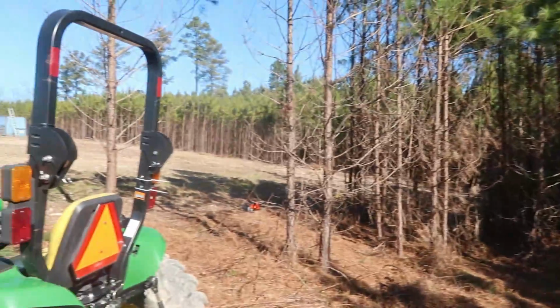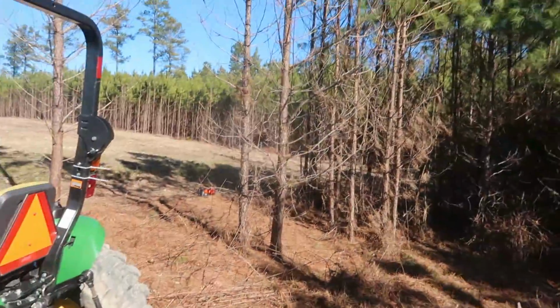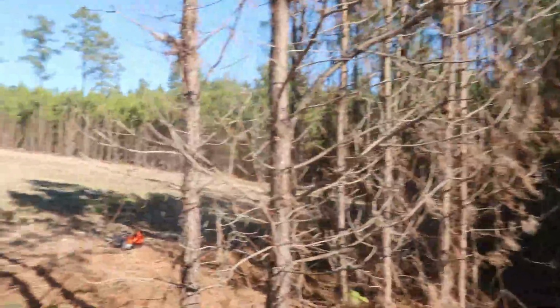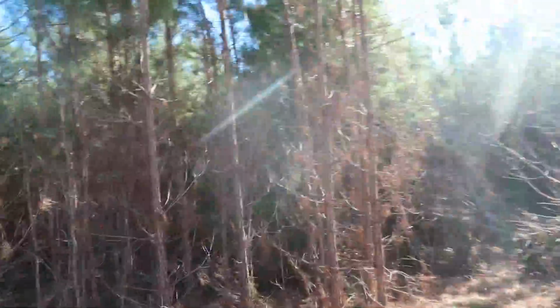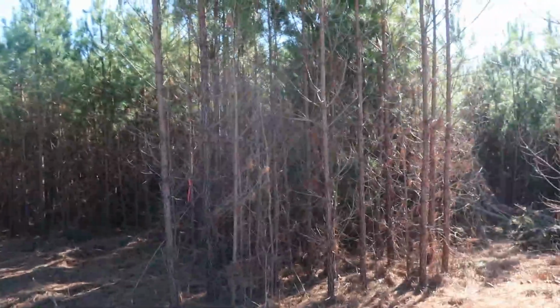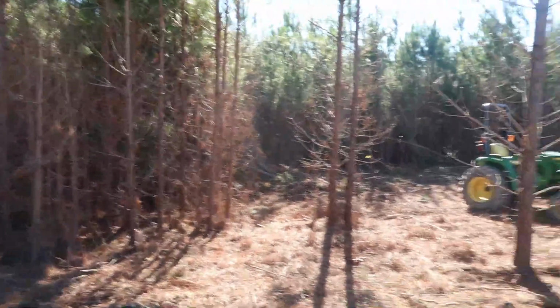Done really well, actually. So we have one big tree here, these little ones, then a bunch of little stuff in here in order to get through to the fence line. Here's a briar patch. Let's see. Bring it on the front side too so you can see it. And this is what it looks like from the front.